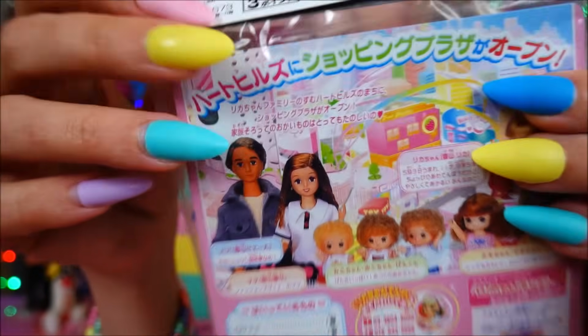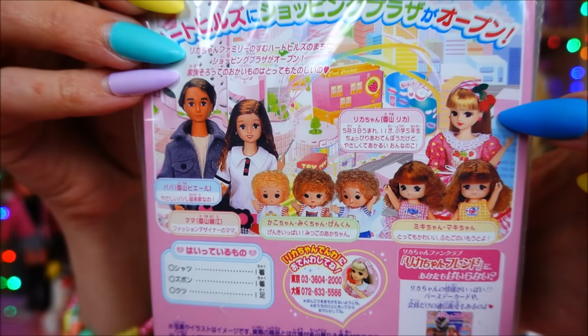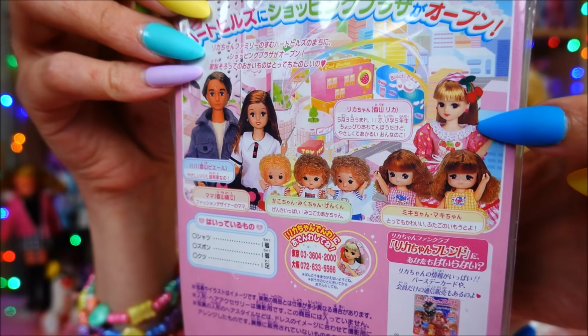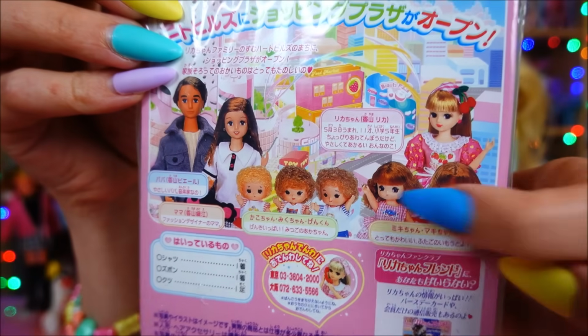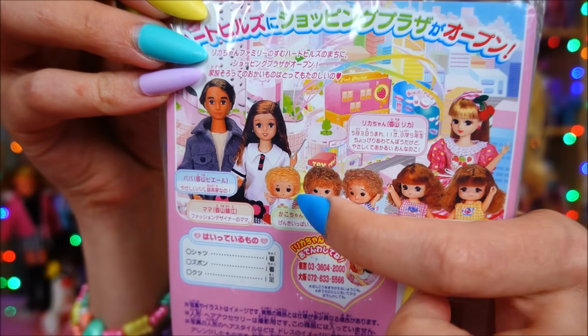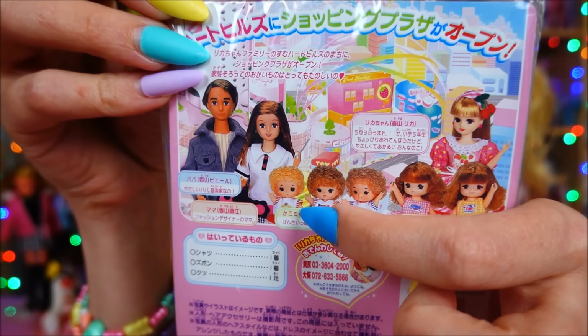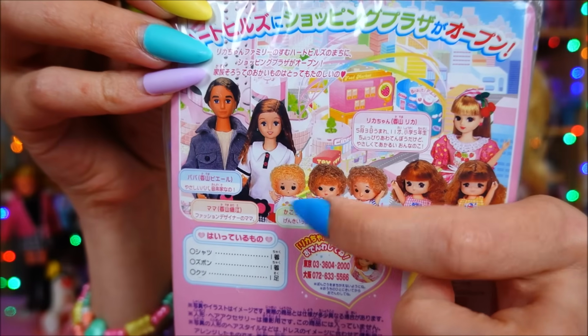And here at the back, it's super interesting. You see her whole family. Here you see Licca, the 11-year-old girl. These are Miki and Maki, the little twins. And then here are triplets. So I think the little girl that I also picked up at Toys R Us is probably one of those. I don't know what these are called.